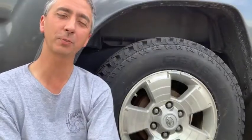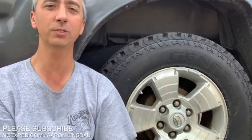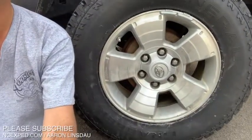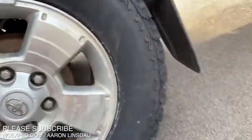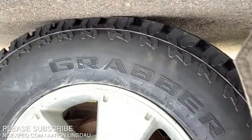What's the best possible tire for your pickup? In my particular case, it's a Toyota Tacoma. And if you're adventuring and traveling outdoors, and maybe like to go up in the woods or do some mountaineering or whatever, what's the best possible tire? Well, for me, I chose the General Grabber AT2. And you can see the General label there. And of course the Grabber label's upside down, so I'll show you that there.